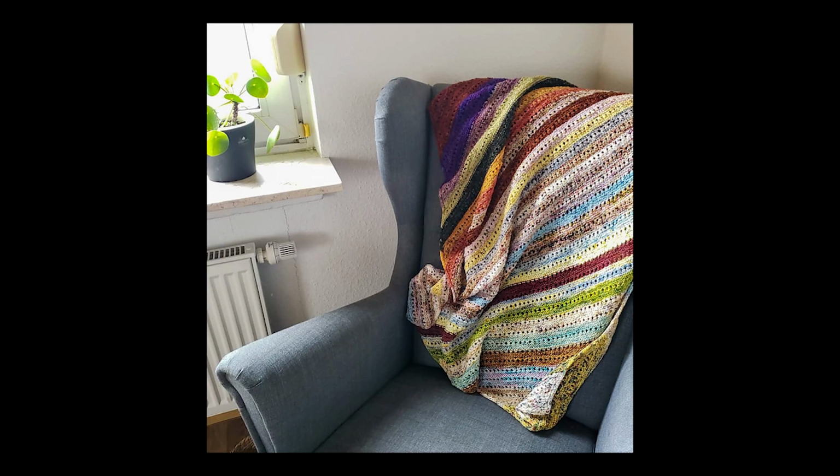I also finished my Habitation throw. In that I used Norah George Harry Potter Blanket Club minis. I used 7 months of minis, so it was from June to December. I used 10 grams of each mini. So overall I don't count the skeins, but that was a pretty big project that I got off my needles as well, so not too shabby either.